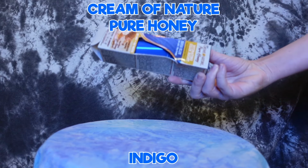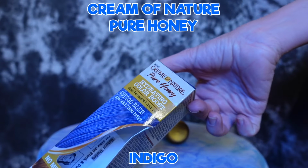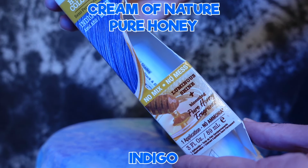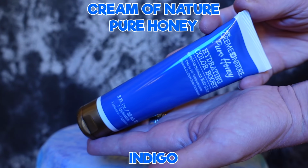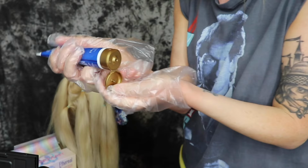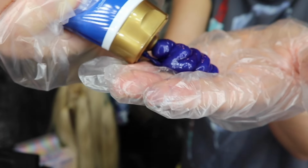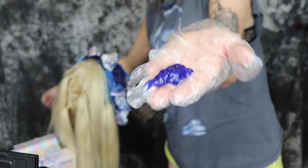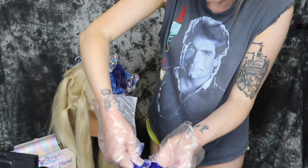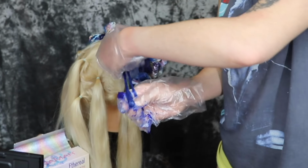Up next is a brand I have never heard of before. The brand is Cream of Nature, and this is a pure honey hydrating color boost in the shade Indigo. I think this is one of the lowest rated dyes today, only getting 2.8 out of 5 stars. And also this is the least expensive dye, right at $6, and it looks really pretty. So I'm excited. It's gonna be really interesting at the end of this process to see if the more expensive dyes are somehow higher quality.